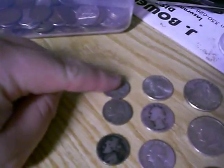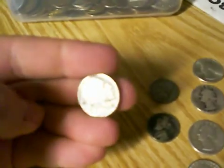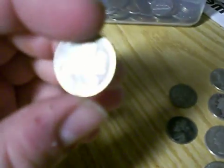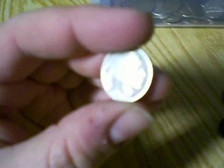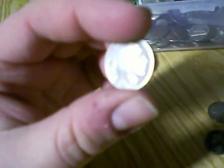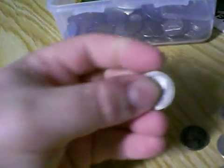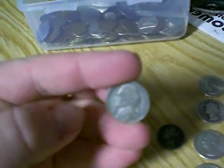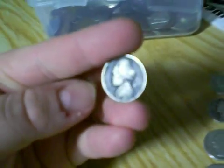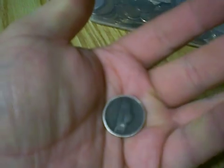Okay, next we've got nickels. This one is an Indian head buffalo nickel, and the date's really faded on this one, but I believe it says 1928. 1928 or 29. This one is 1945. And this one is a 1952. I don't know how this one got so blackened. That's really odd. None of my other coins have done that.